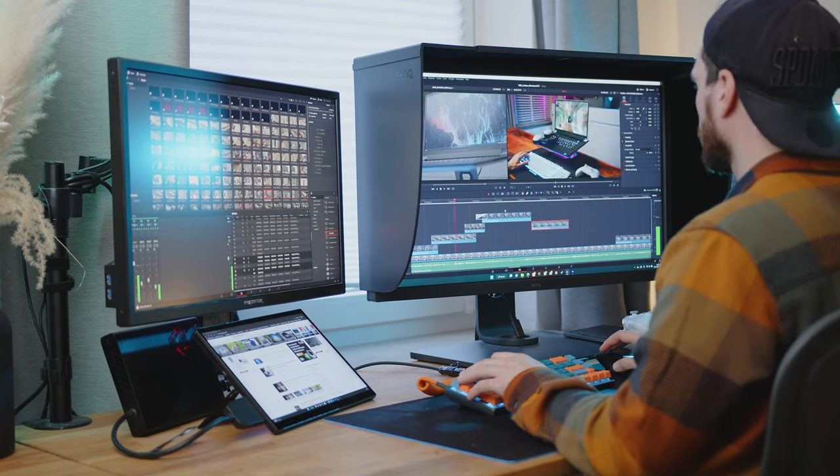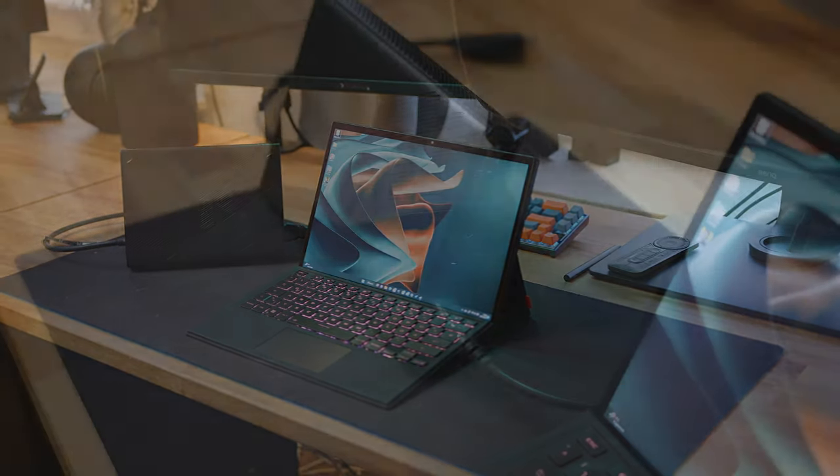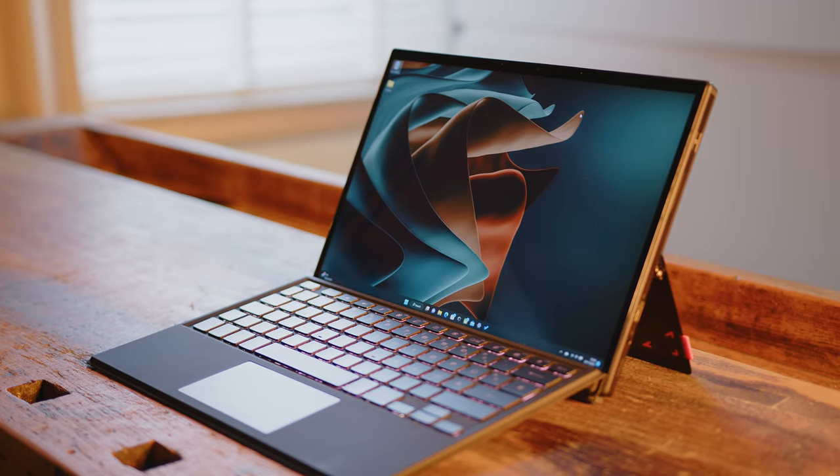All of the engineering wizardry Asus put inside of this thing has its price though, and the Z13 and the XG Mobile don't come cheap. That said, if you really need that one machine that can do it all, this might be it.